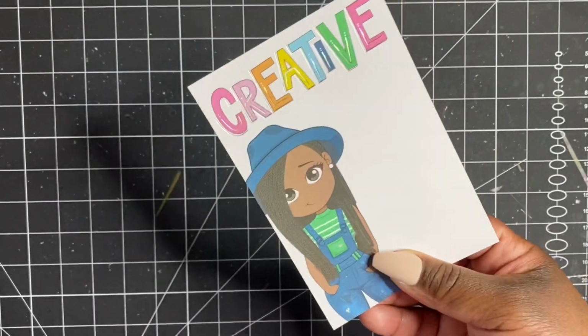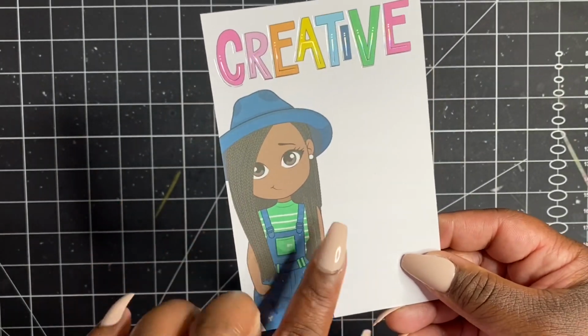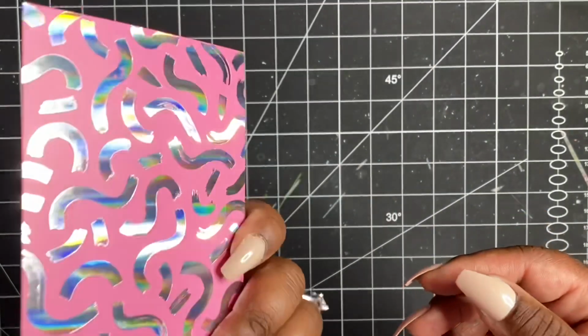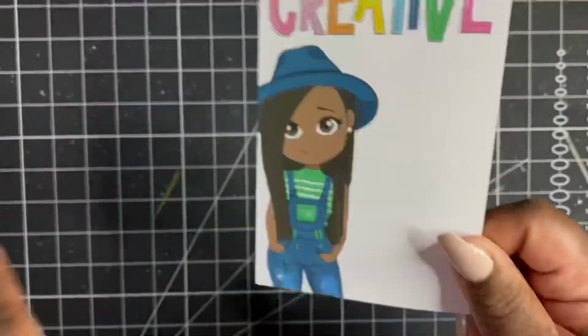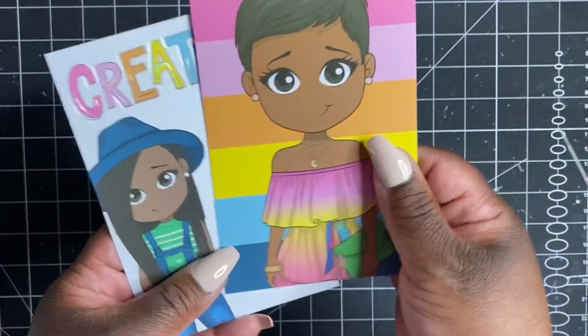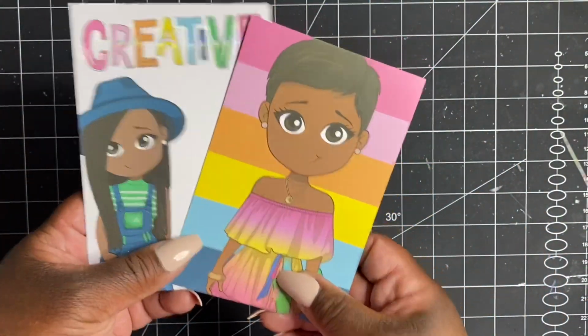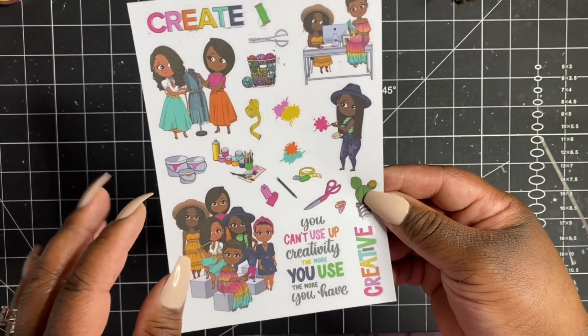The cool thing about this is, so if I make a divider in my pocket planner, I can see this side, and then when I flip it, I'll see that side. And I can add a doll or anything to it. So I'm super excited to play around with this one specifically. But this one is super cute as well. Loving the color scheme.